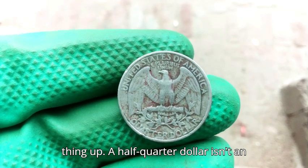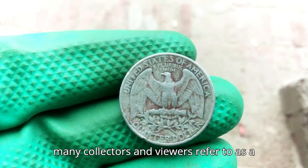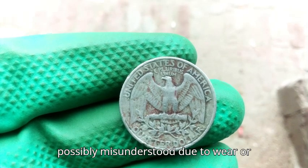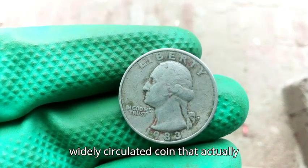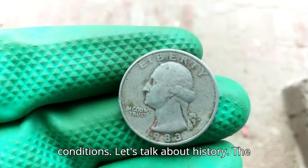A half-quarter dollar isn't an official term used by the U.S. Mint. What many collectors and viewers refer to as a half-quarter is often just a quarter dollar, 25 cents, coin, possibly misunderstood due to wear or misprint. In today's case, we're talking about the 1983 Washington quarter, a widely circulated coin that actually holds surprising value in certain conditions. Let's talk about history.